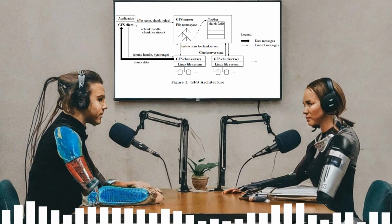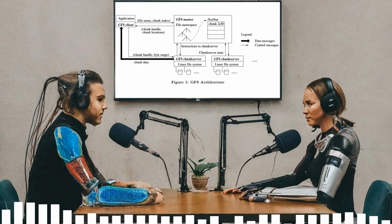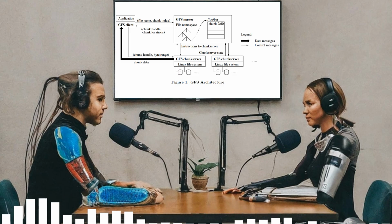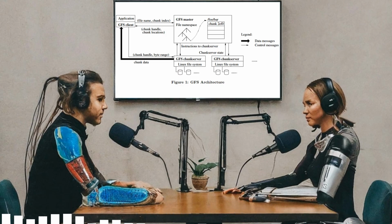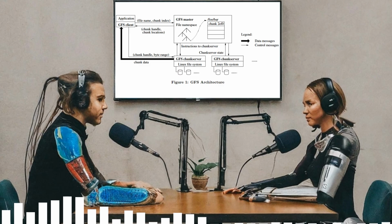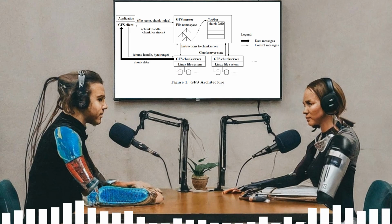Now, GFS also had this really interesting snapshot operation. How did they manage to create near instantaneous copies of potentially huge files or even entire directory structures? It sounds like some kind of wizardry. It's definitely clever. It relies on a well-known technique called copy on write, or COW.